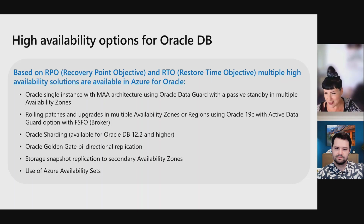And you can still do point-in-time recoveries with that. You're still using RMAN for your archive logs. And again, even if you put it, let's say, on UltraDisk, you'd be able to use those logs to then do a point-in-time recovery with it.